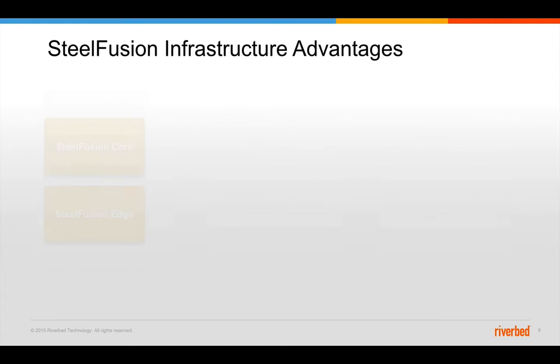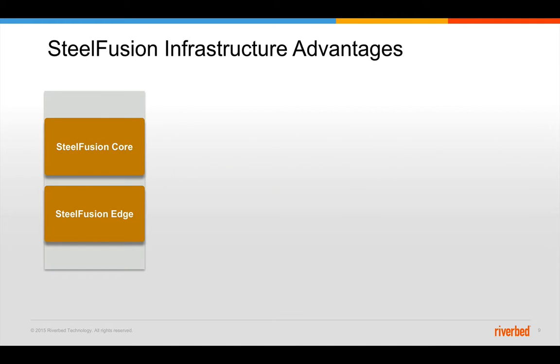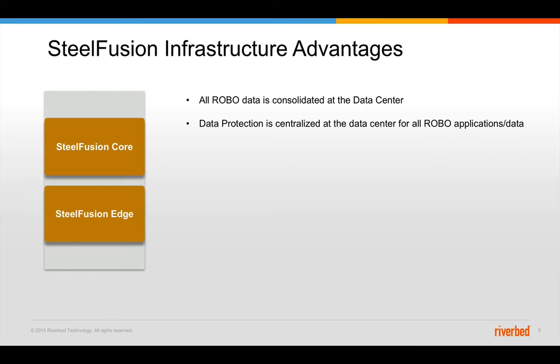At the infrastructure layer, there are numerous advantages. Perhaps the most obvious is the convergence of intelligent storage projection, virtualization, and WAN optimization into one appliance, simplifying the infrastructure that must be maintained at each ROBO. Let's look at some of the more interesting pieces of this infrastructure layer that are unique to SteelFusion. At the foundation is complete 100% ROBO data consolidation at the data center. This also allows complete removal of all data protection and backup infrastructure in the ROBO, unique to Riverbed SteelFusion.